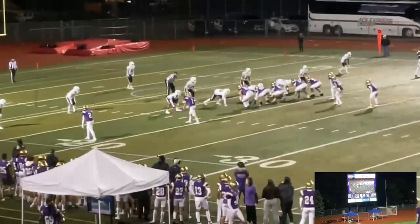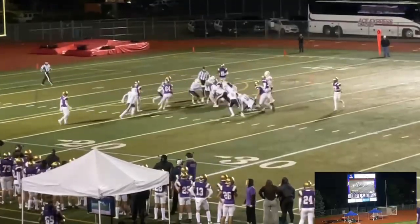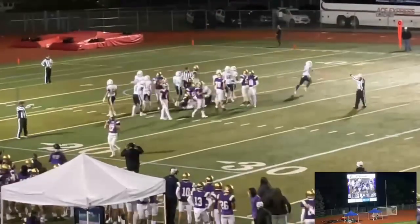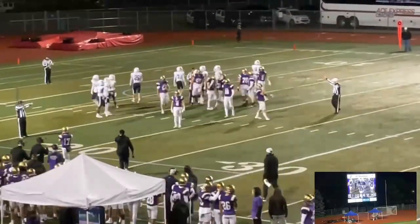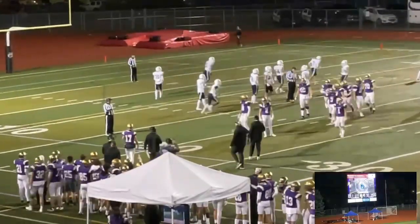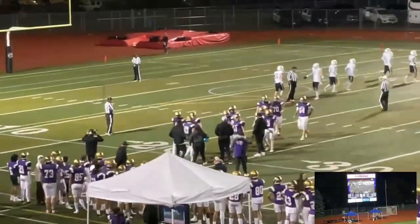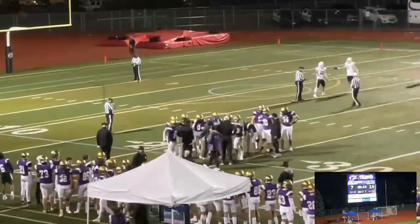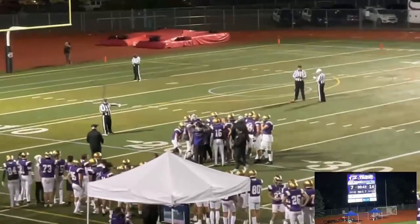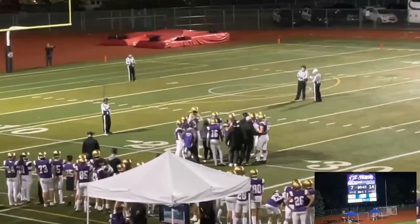Lambkins do have three timeouts. Handoff up the gut. Gonna cut back. Close down. Collins calls timeout. Three seconds left until half. Lambkins have the ball, second and 7 on the 15-yard line.